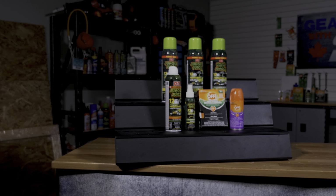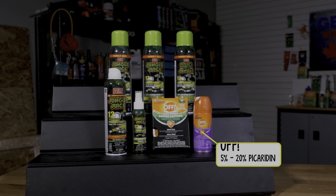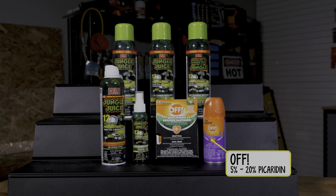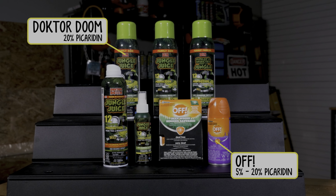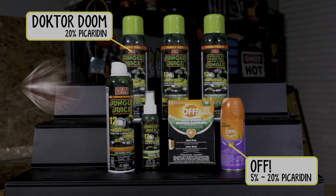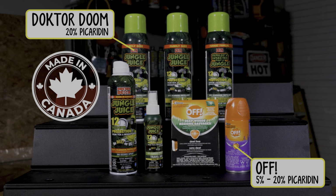For picaridin-based repellents, there's options from Off, ranging from 5% concentration in the family care spray up to 20% in the Deep Woods products. There's also a 20% concentrate spray called Jungle Juice, available from Dr. Doom. And hey, Dr. Doom is a 100% Canadian-owned and operated company, just like Gregg's.